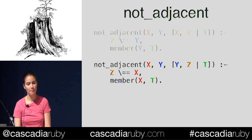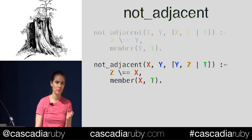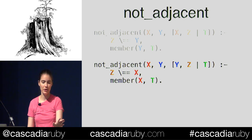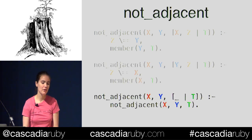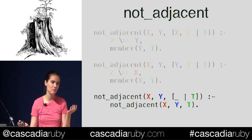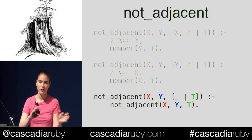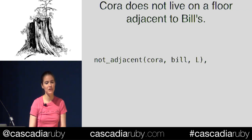So that's one version. Not adjacent does not imply ordering. So the first person may be higher in the building than the second. So this is the exact same rule with the X's and the Y's swapped. That's all it is. And then this last one is not adjacent on the tail. All this is saying is that if neither of them is the first person on the list, we can't actually define not adjacent, so just go do not adjacent on the rest. This is the recursive call. So that was our definition of not adjacent.